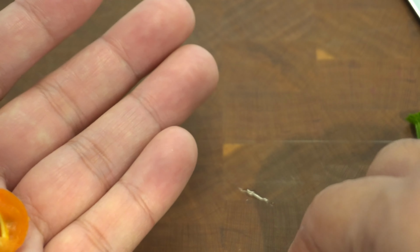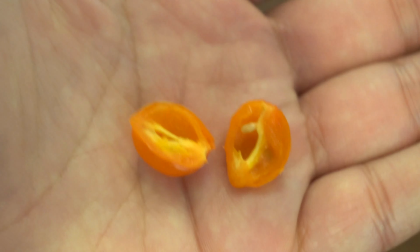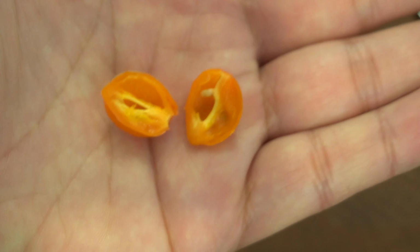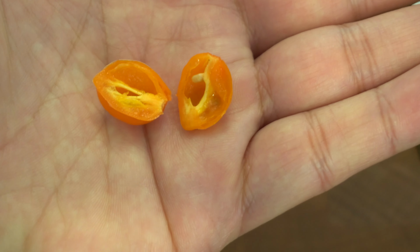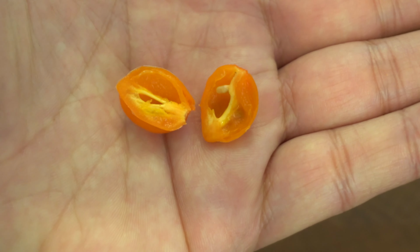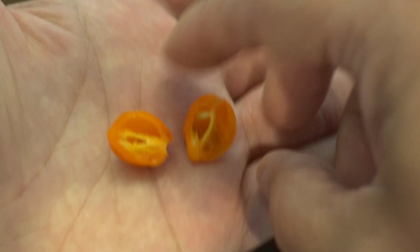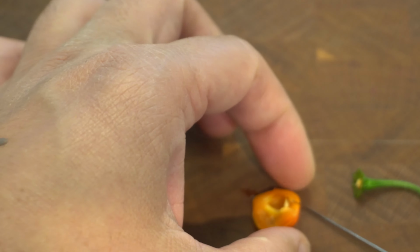So wow, they smell really nice and citrusy. So there is what it looks like inside. You see, there are very few seeds, so that's the reason why it's so difficult for me to give these out, because, you know, these pods, they only have like 1 or 2 seeds per pod. So we have to save this one. Hopefully there's more on the plant so I can get more.